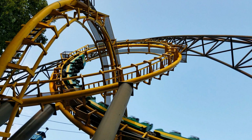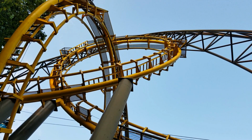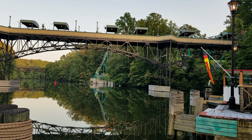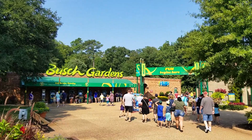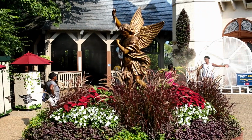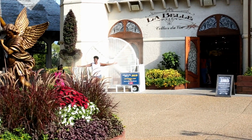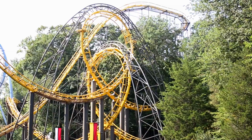If you live on the East Coast and are looking for a good theme park experience without traveling all the way down to Florida, there's a closer option for you, and it's Busch Gardens Williamsburg. This park is themed to the continent of Europe, with each section of the park themed to a specific country. Well, there's a lot to unpack here with today's review, so let's jump in.